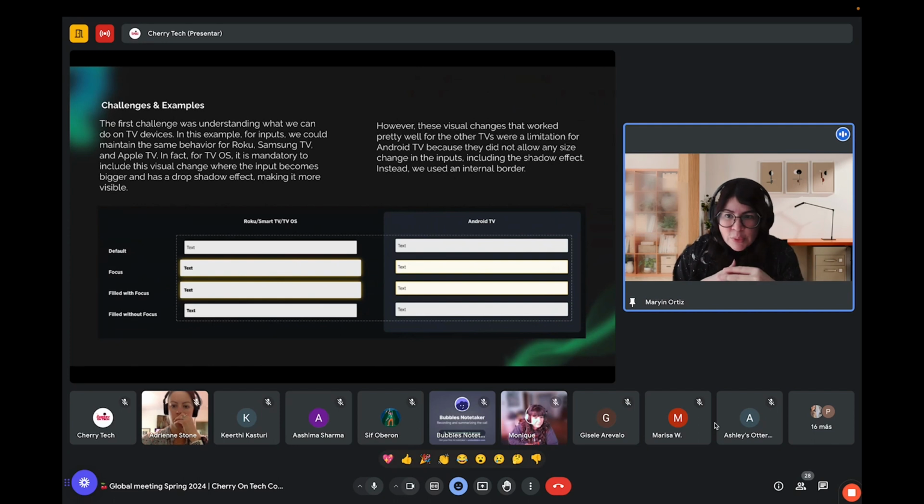The first challenge was understanding what we can do on TV devices. In this example, for inputs, we could maintain the same behavior for Roku, Samsung TV, and Apple TV. In fact, for Apple TV or tvOS, that is the real name, it is mandatory to include these visual changes where the input becomes bigger and has a drop shadow effect. So this is mandatory for Apple TV, but we decided to implement it as well on Roku and on Smart TV.